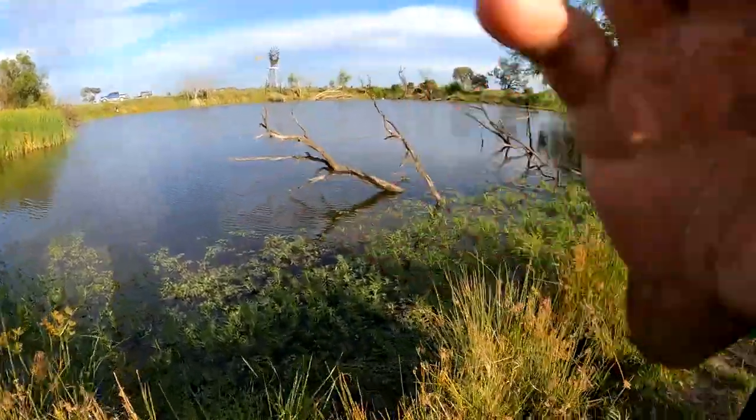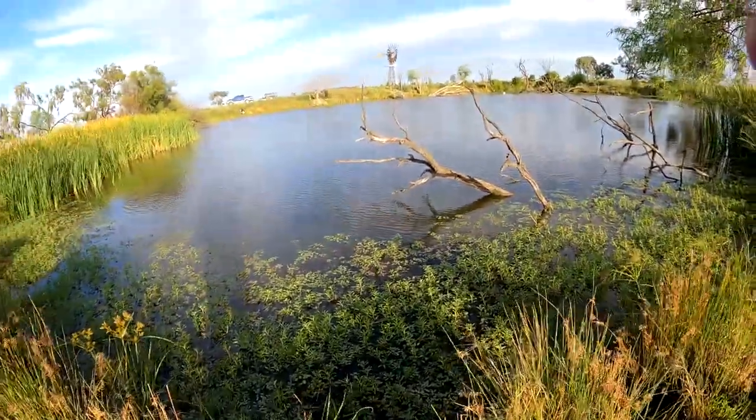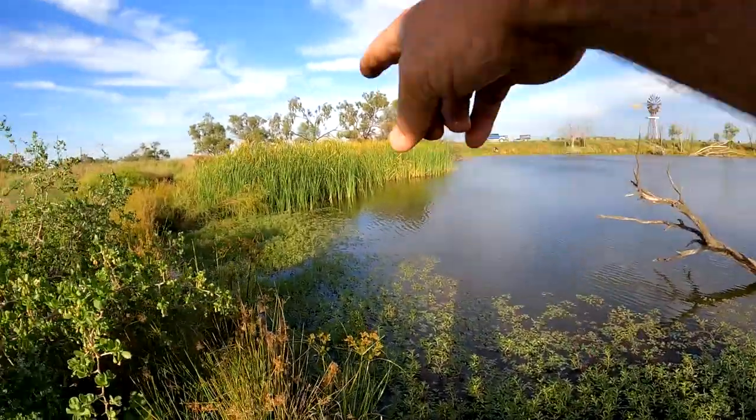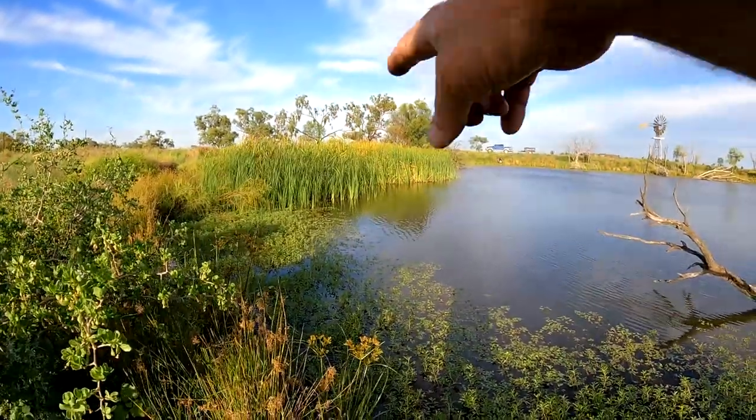God damn it. So I've actually decided to come around to the far side of the dam. I started off over there, but the wind's blowing straight at me. So I've come around here, so the wind's blowing away from me. I'll give you a bit of a look where I am. There's a heap of snags in the water here. Looks like a bit of a nice clear spot. Some kabungi weed all along this edge. Looks like a prime little spot. We'll get the bobber in the water and see how we go.